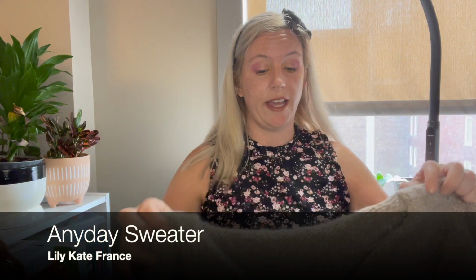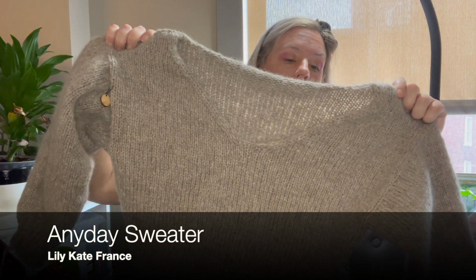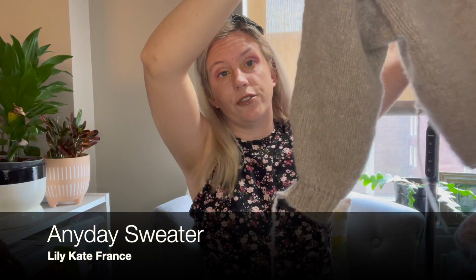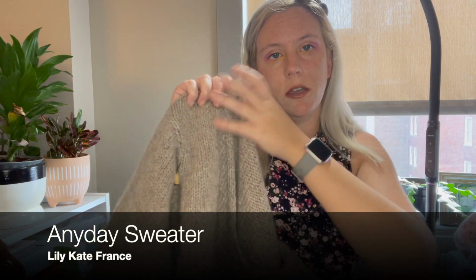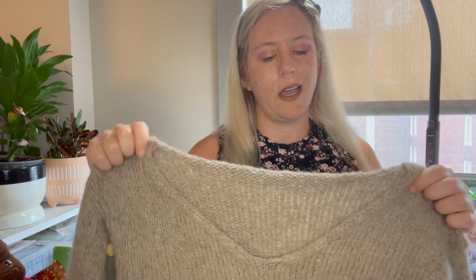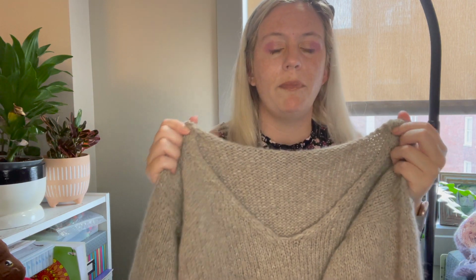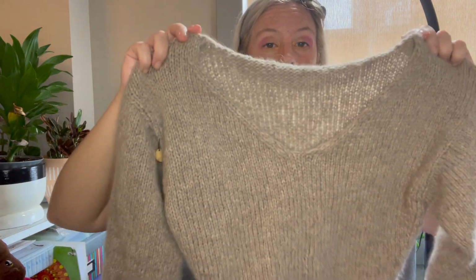And then another item that I'm almost finished with is my second Any Day sweater. And this is by Lily Kate France. It looks finished, right? The only thing I need to do is pick up for the collar, and I think maybe like 4 rounds. I don't know. It's like barely anything. Picking up is probably what's going to take me the longest. And then I just got to weave in the ends and I'm done.